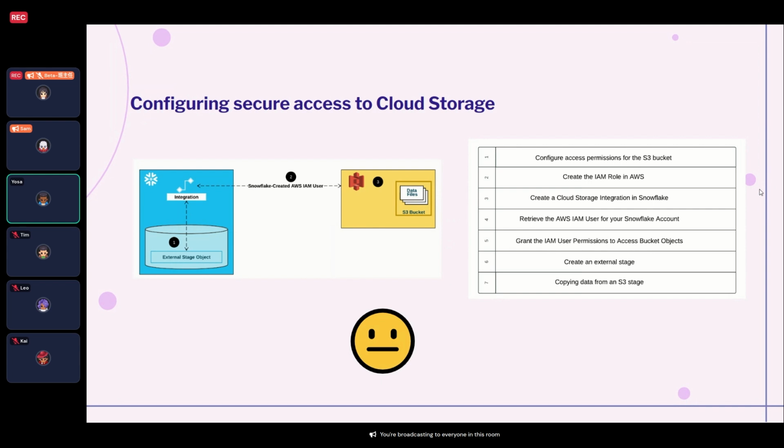The first is configuring access permission for the S3 buckets. It ensures the right permissions are in place to access the S3 bucket. Then we create a role in AWS, which establishes an identity and access management role in AWS. The next is creating a cloud storage integration in Snowflake. It will link Snowflake with S3 storage. Step 4 is getting the necessary user credentials. And step 5, granting the users access to the objects within the S3 bucket. Finally, we create an external stage and copy the data from S3 into Snowflake for analysis.